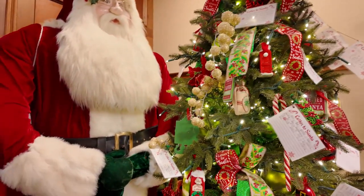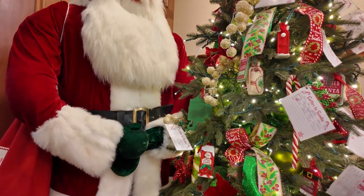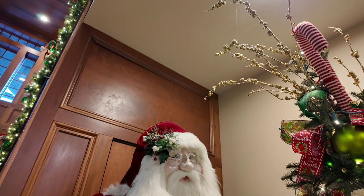Santa's hands are in comparison to his body. He's also got glitter on his face.